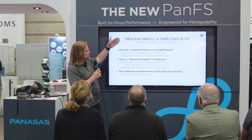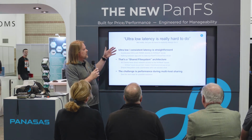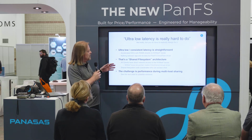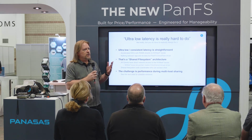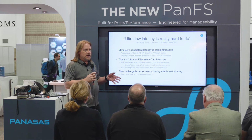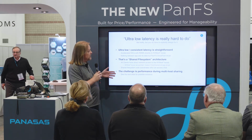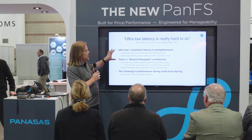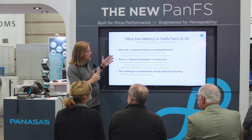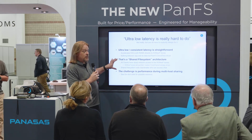Another challenge, ultra low latency is really hard to do. Well, not really if you're explicitly designing for it, right? The NVMe over Fabric boxes that are out there in the market today are very low latency because they have been designed specifically for that purpose, right? So the question is, how do we design for that purpose and integrate it into PanFS? So this is one example of how we could do that.